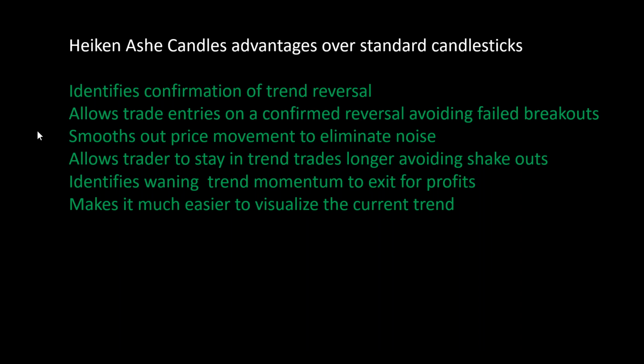I had a lot of people ask me about this. I've shown it in a couple of webinars recently, but a lot of people ask me about Heikin-Ashi candles and what the advantages are over standard candlesticks and how we use them in trading. If you remember the room or you're thinking of joining the room, I have videos on all of our strategies, but I have a specific video on Heikin-Ashi candles, how to read them and how to trade them.